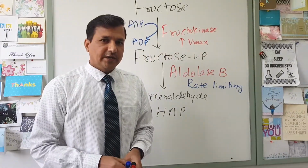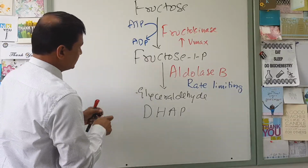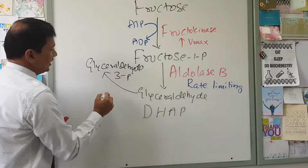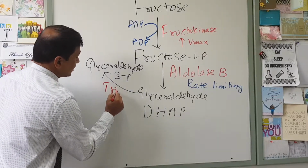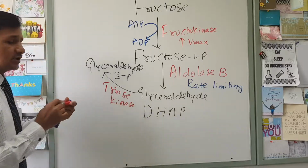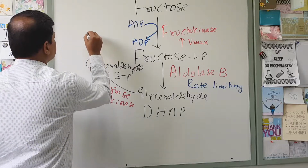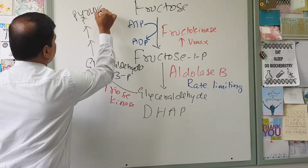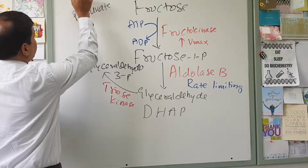This is the fate of glyceraldehyde. Glyceraldehyde is converted to glyceraldehyde 3-phosphate, and that will be done by an enzyme called triacylglycerol, which is present in the liver. Once you get glyceraldehyde 3-phosphate, which is a glycolytic intermediate, it can go on to make pyruvate. Pyruvate later will be converted into acetyl-CoA.